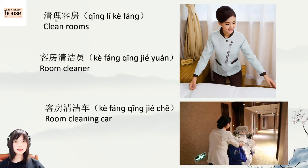And then clean rooms, 清理客房, which means clean. 清 clean, 理 manage, 客 guests, 房 rooms, so clean the guests' rooms. 清理客房. Read after me. 清理客房. Room cleaner, 客房清洁员. 客房 guest room, 清洁 clean, 员 people. Room cleaning car, 客房清洁车.